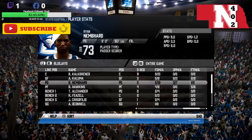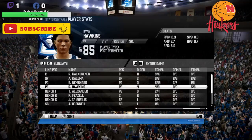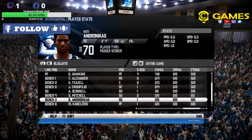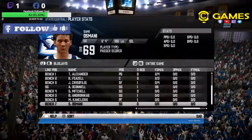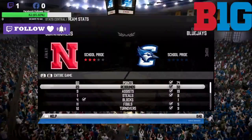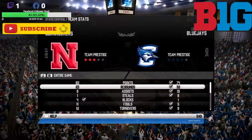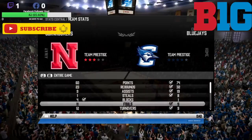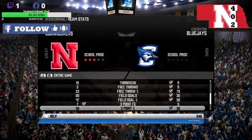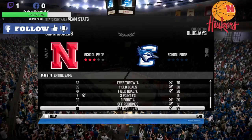Free throw 2 for 2. 3 for 4. 8 for 10, 9 for 12, 9 of 12, yeesh. Yep, stats wise, yeah, they outdid us. We could not get anything going. Need 7 3-pointers though. No rebounding. That's what hurt us.